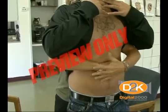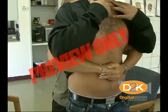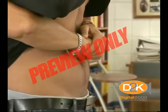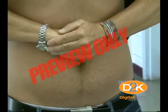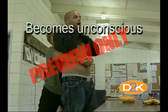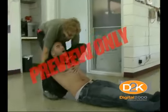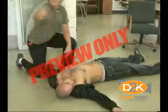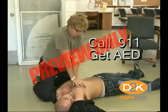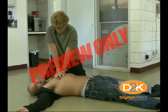Put both arms around the patient's abdomen. Locate the belly button. Place thumb side of the fist just above the belly button and place your other hand on top. Give quick inward and upward thrusts until the object has been dislodged or the patient becomes unconscious. If the patient becomes unconscious, lower patient to the ground. Place them on their back. Have someone call 911 and get an AED if this has not been done. Begin the steps of CPR.